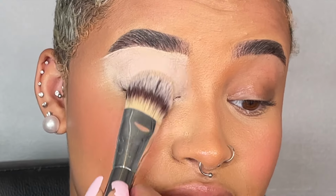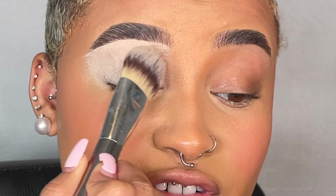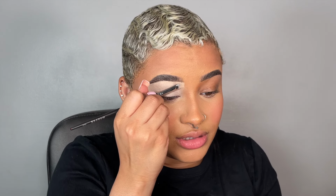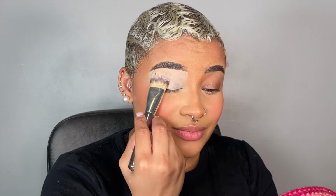Okay, so I like to get it nice and flat. Honestly, it doesn't have to be perfect because we're about to cover it up. It's just like if you ever painted anything, painted a wall, you're just priming it. You're gonna put other color on top. But I do like to get it as flat as possible. Right now I'm just fixing the eyebrow. I like to get it as flat as possible just because the smoother the base, the better. You know what I mean?